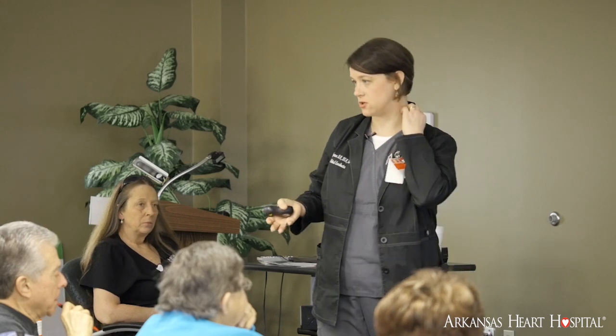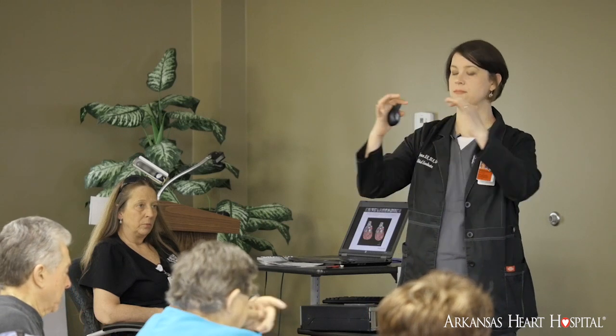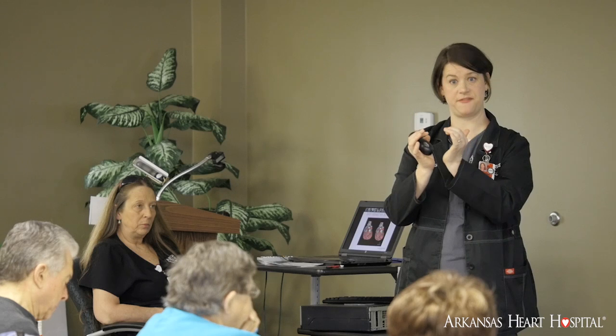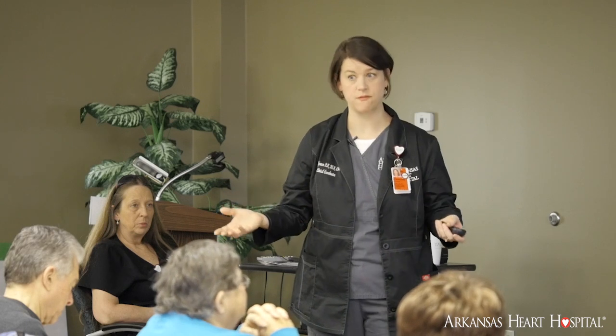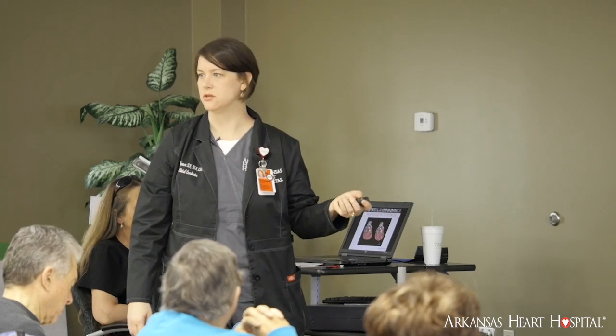A BiV pacer, or that third lead that the doctor may have told you about, is pretty much always going to be making both sides of your heart beat a lot more efficiently. So frequently patients will get a BiV upgrade, or they'll just get a BiV pacer implanted for the first time, and they'll really start doing a lot better. They'll be able to walk further and breathe better, and it really makes a big difference. So this is a pretty exciting thing to do. We've been doing these for about, I'd say, 12, 13 years now.